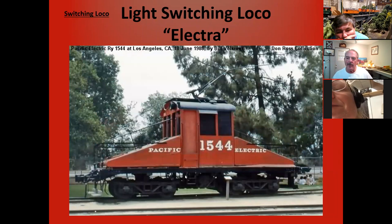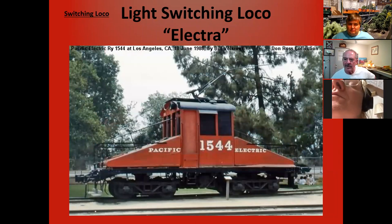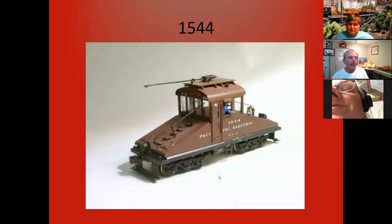This particular locomotive was such a juice hog that it slowed all the other cars in a particular division. And so they said, you know, we can't have you running here because it hurts everything else. And so they restricted it to only do switching at nighttime when the other lines weren't running. Here's a model.